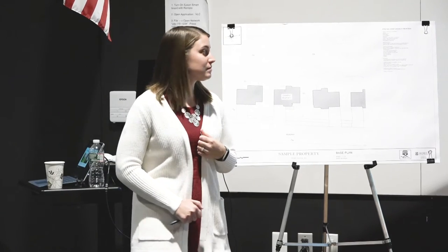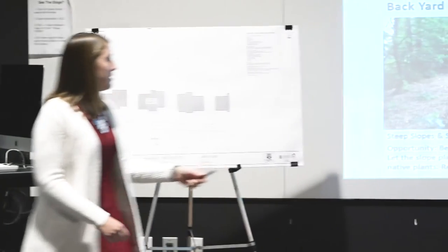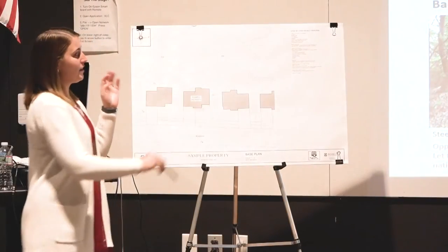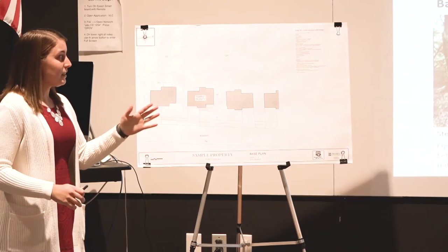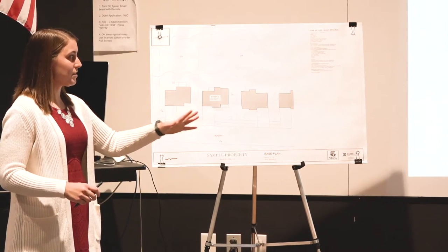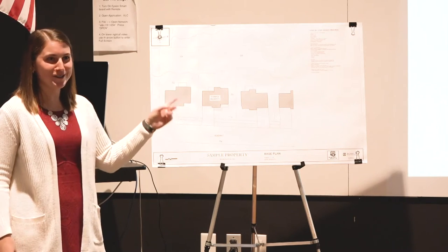So, I think the next one is, yes. So this next slide shows the backyard. This first picture is looking this way, and this is a very, very steep slope that's in the back that goes right into the woods. It doesn't look like it from this picture because there's all this vegetation that's growing up on this slope. But another thing you can notice in this picture are all the leaves that are in the back.